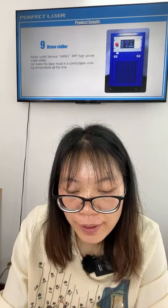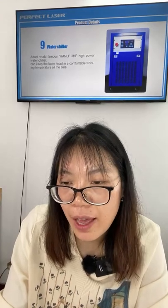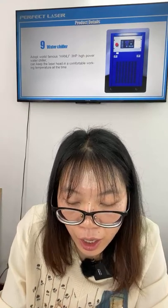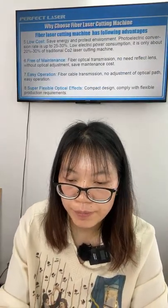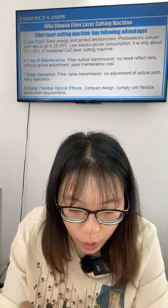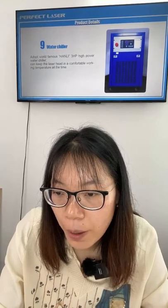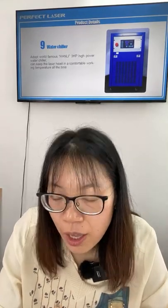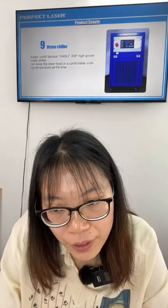Number nine, water chiller. Yes, the famous Hanli brand high power water chiller. It can keep the laser head at a comfortable working temperature all the time. That is about the laser machine's details and demonstration. Now I will introduce some information about peripheral lasers.